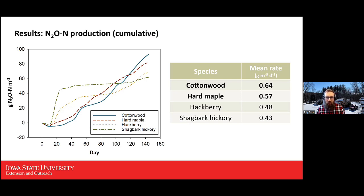So if you look at all these trends, our density hypothesis didn't really hold true. We thought, okay, maybe the most dense species has the most labile carbon and thus will have the highest denitrification and whatnot. Well, that's true for the bookends, shagbark hickory and cottonwood, but hard maple and hackberry are kind of flipped. Hard maple is much more dense than hackberry, and it flipped in the results. So maybe density is not the whole story, as our initial hypothesis was.